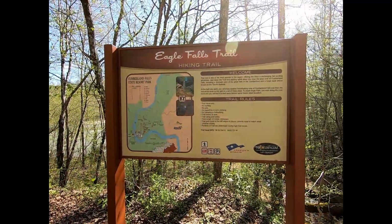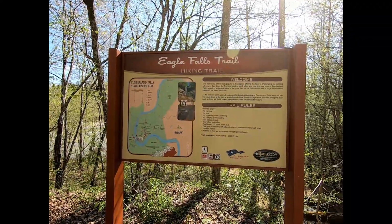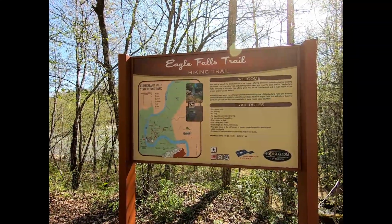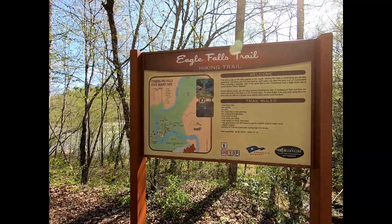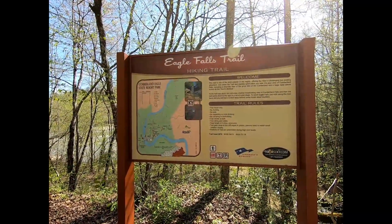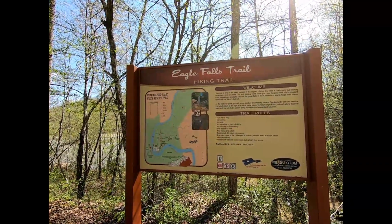All right, we've reached our destination for today. Today we're going to hike the Eagle Falls Trail here at Cumberland Falls State Park in McCreary County, Kentucky. Now this trail is about 2.5 miles long. It can be dangerous in places, but it's one of the most popular trails here in the park and probably in this whole part of Kentucky. If you've never seen Eagle Falls, it's definitely worth the walk.